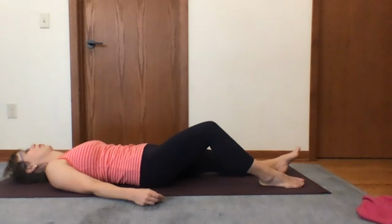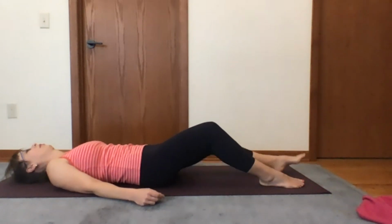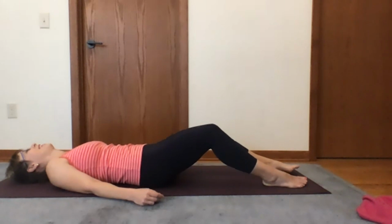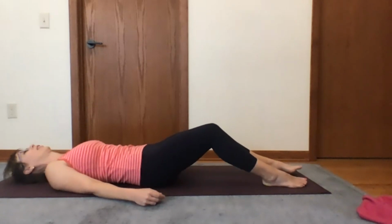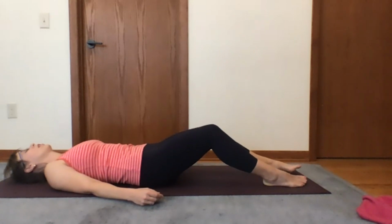Here you can see there's a smile on my face because there's been a loosening of my back and my spine muscles. And I felt this deep release of my right neck muscle. And it feels really good. And you can see now that my whole body is responding to that deep release. It's going all the way into my feet. And it feels really good.